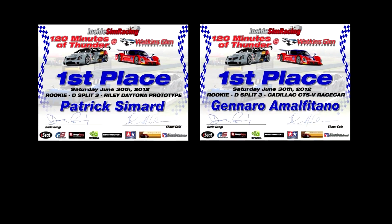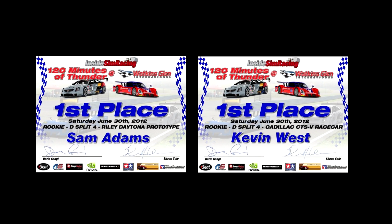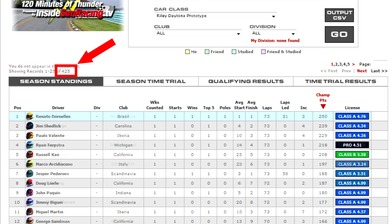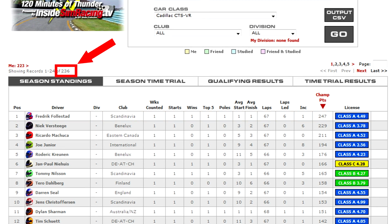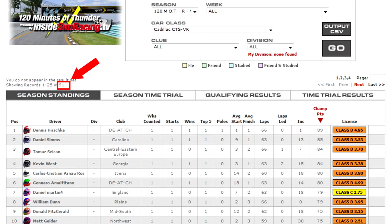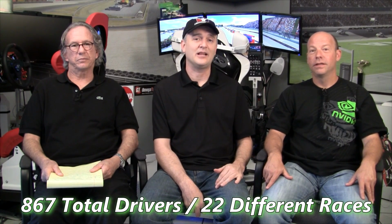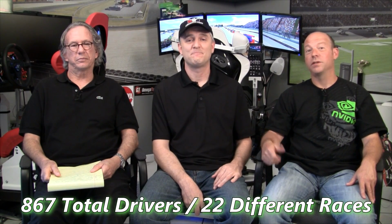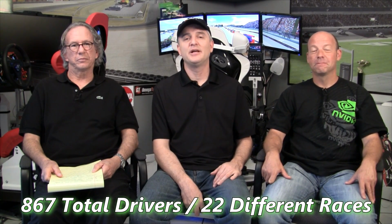And some statistics on the day in the top split, or the top sets of splits, I should say. There were 17 splits, Pro through C drivers, 425 Rileys, and 236 Cadillacs. In addition to that, in the rookie and D splits, you had an additional 115 Rileys and 91 Cadillacs. So a closer split as far as the amount of Cadillacs to Rileys in the rookie D. And if you wanted a shot at a prize, that was a good move because you had better odds as a Cadillac driver.